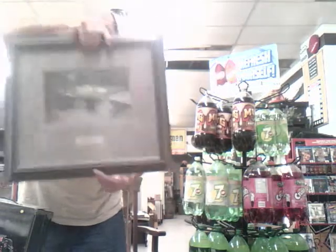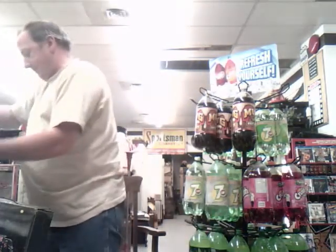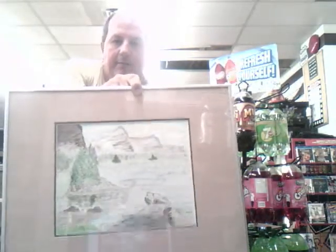Are these pictures? Another golf one. This is Augusta the 12th, Jim Harrington. Paid $2 for that one. This looks like a watercolor someone did, 2002. Again, $2 for that one.